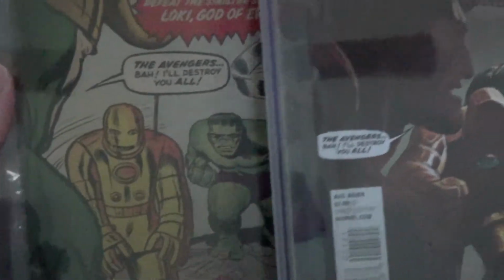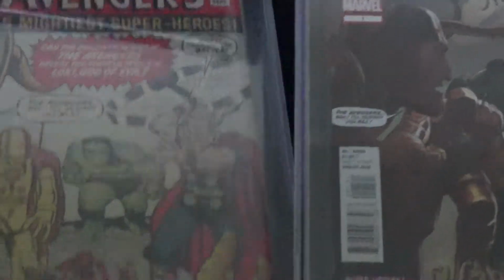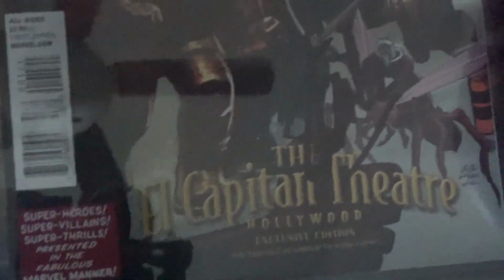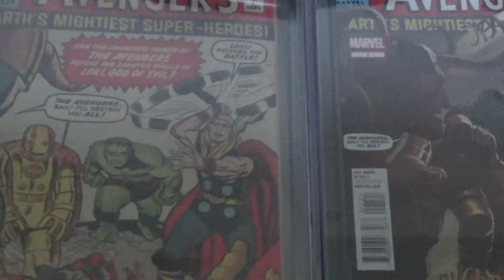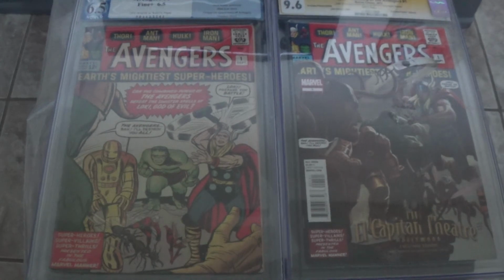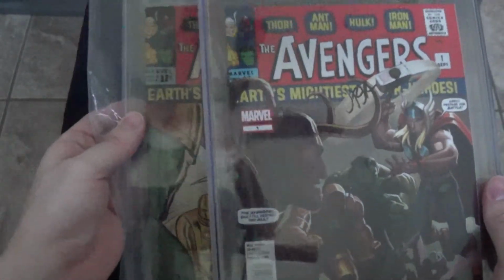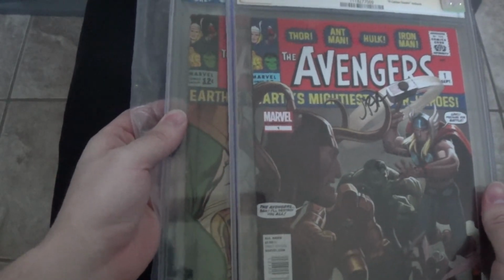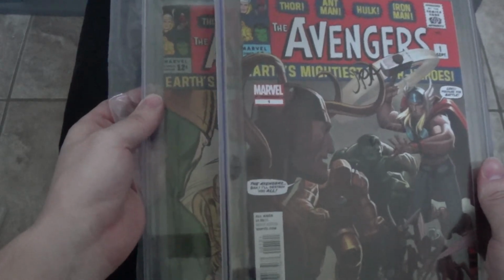You can see Loki, Iron Man, the Hulk, and Thor. Ant-Man is down there, and the Wasp is down there as well. She got obscured by Stanley's signature there. But the heading of the book, it's all the same, which is really awesome. They did a good job retaining the original art, which made this book cool.